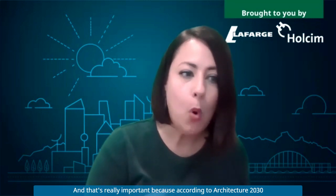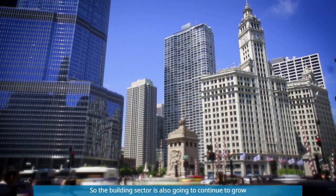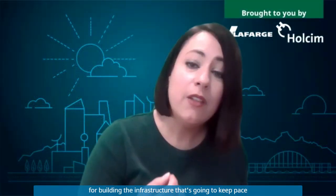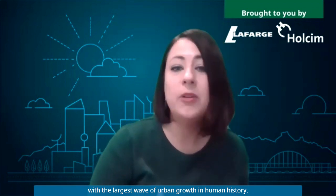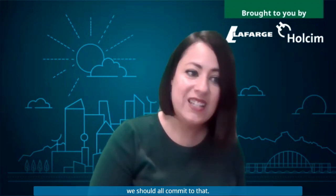And that's really important because according to Architecture 2030, buildings generate nearly 40% of annual global greenhouse gas emissions. So the building sector is also going to continue to grow over the coming decades. We're going to be the ones who are ultimately responsible for building the infrastructure that's going to keep pace with the largest wave of urban growth in human history.